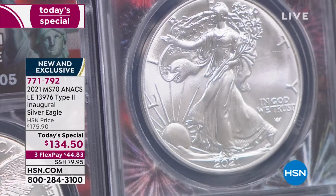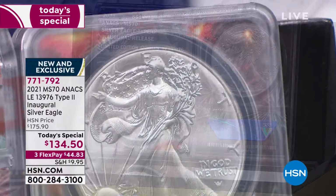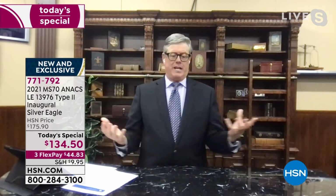You get the coin, you get first allocation, you get perfection, you get the exclusive holder. This coin, as you see here, is available exclusively from us here at HSN. Now add in the $100 plus in bonuses, and you are looking at getting this coin for $34, which is basically the price of the silver contained within the coin.